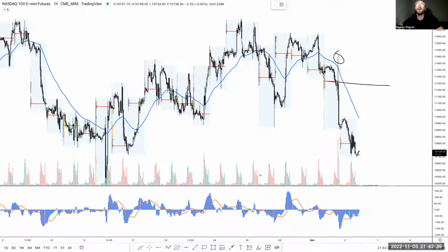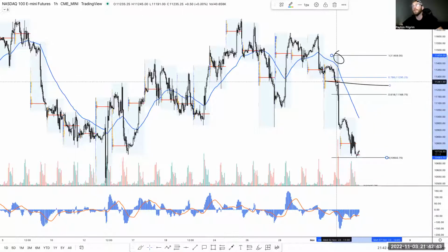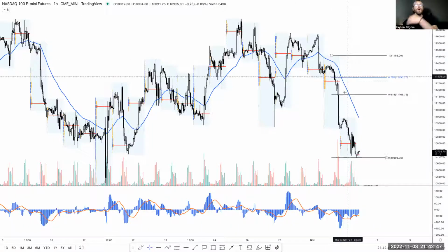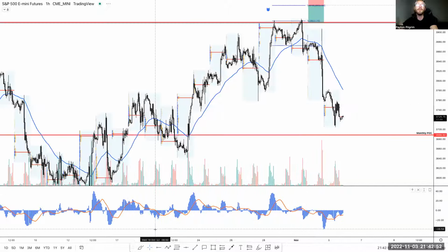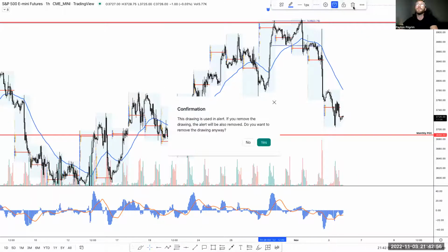Let's get this fib out. Swing to swing, and the volume's right there. So it's the same thing essentially. A lot of the times what we'll do is we'll play all of the indices and we'll just divide our risk up evenly, and that would have been a good shot, but it never got there.